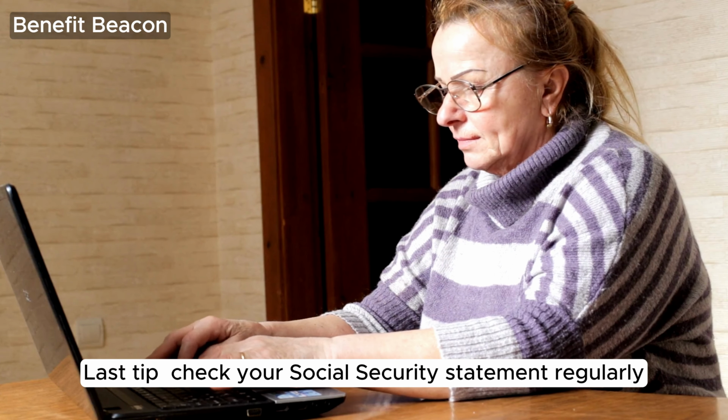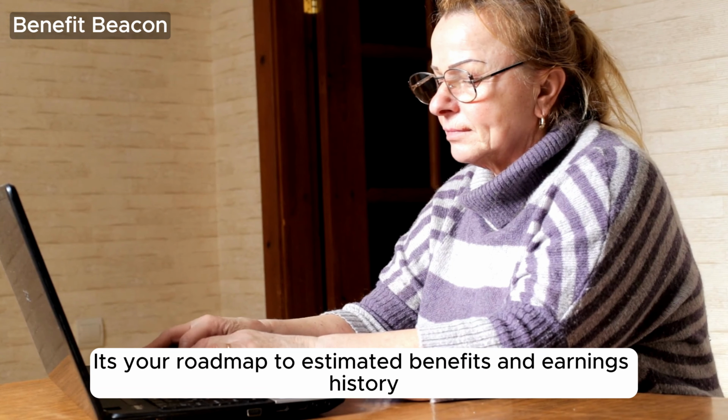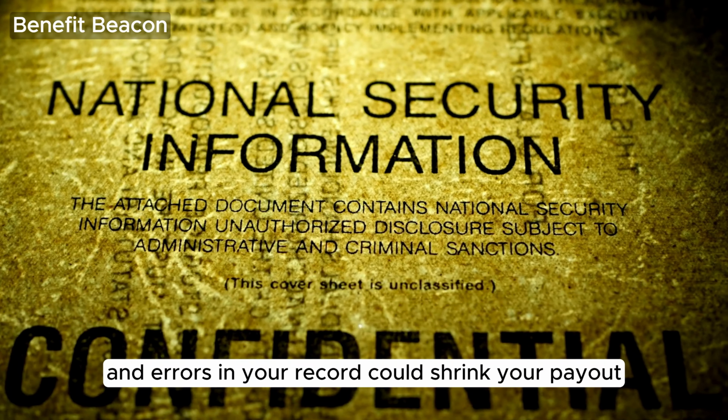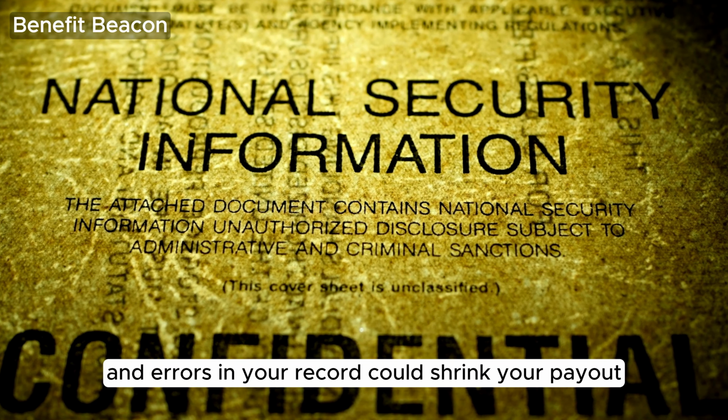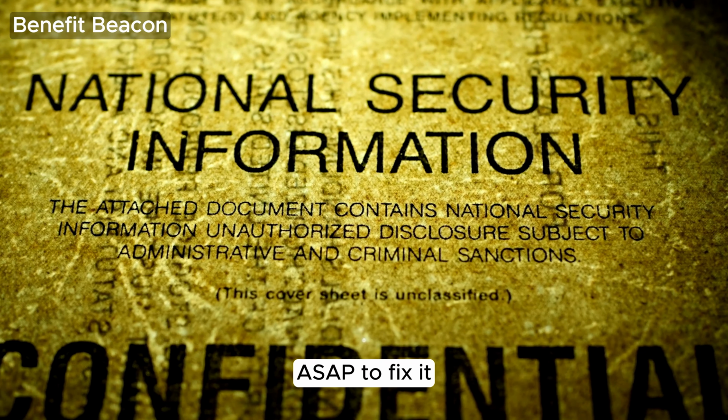Last tip, check your Social Security statement regularly. It's your roadmap to estimated benefits and earnings history. Mistakes happen, and errors in your record could shrink your payout. Spot something off, contact the Social Security Administration ASAP to fix it.